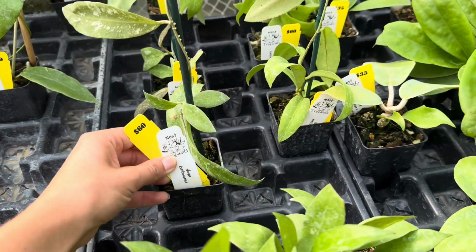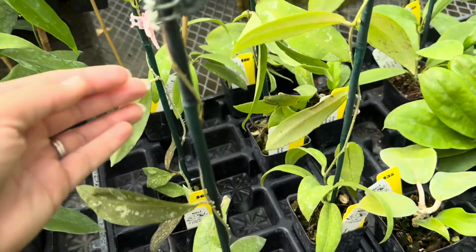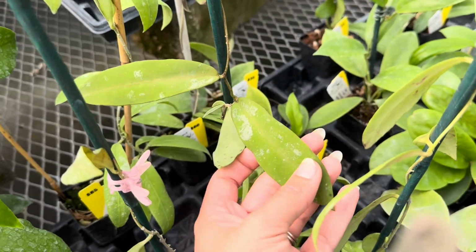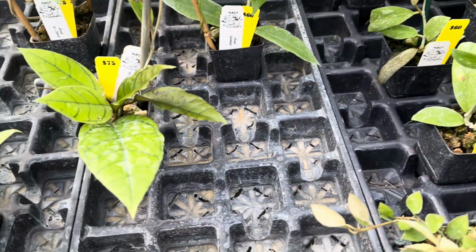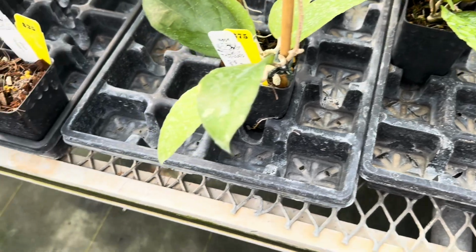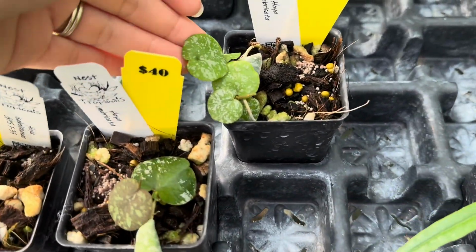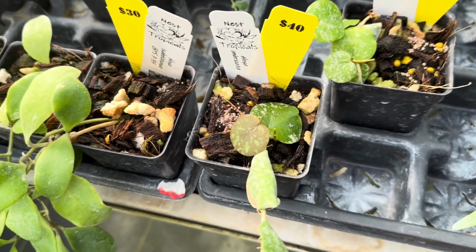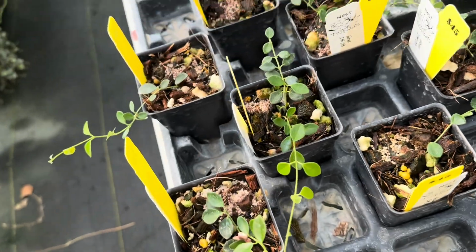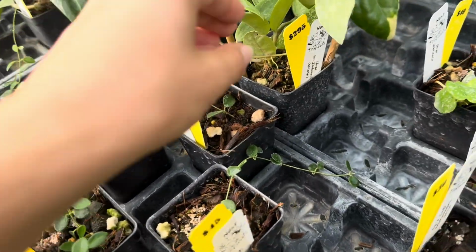I'm just gravitating toward everything splashy. This is 60. There's a bunch of these. Wow. So freaking cute, guys. So amazing. Insularis for 35. Imbricata for 40. I've never seen one so small. Oh my, that's adorable. How tiny that is. These are tiny too, 45 for them.